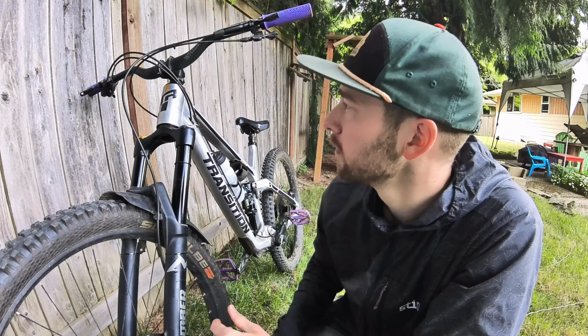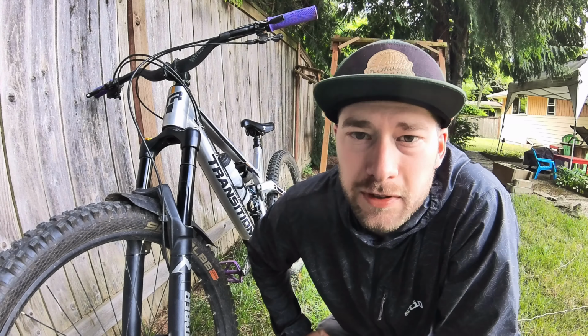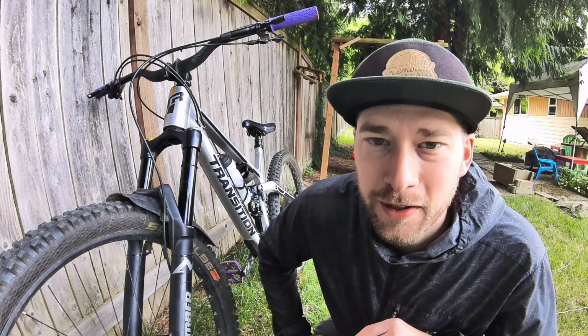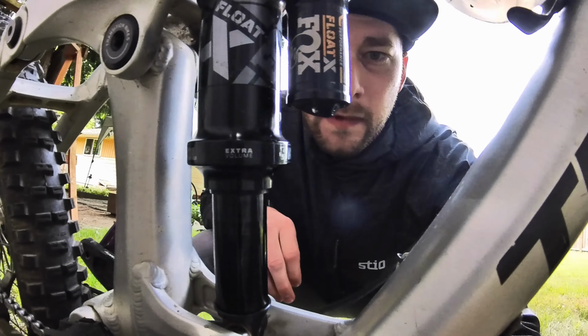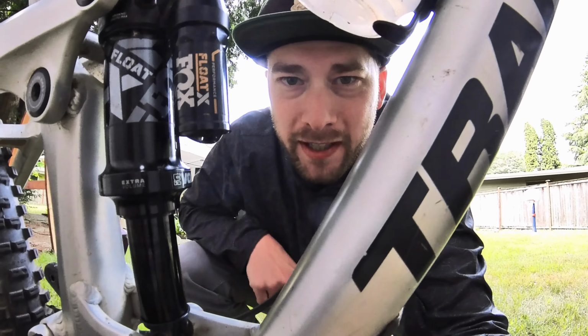Now the brakes are SRAM Code R brakes. These are not the highest end brakes on the market, but they're definitely much higher end, or much more capable, than the Zoom brakes that are on the Schwinn. The fork is a Marzocchi Z1 Bomber, and this has 170 millimeters of travel, so it's almost double what is on the Schwinn as well. Now this feels like a cloud compared to riding on a hardtail with 100 millimeters of travel. The Spire also has rear suspension, 170 millimeters on a Fox Float back here.